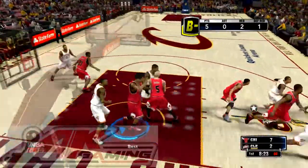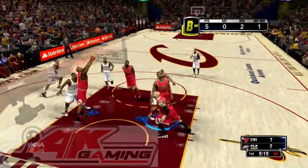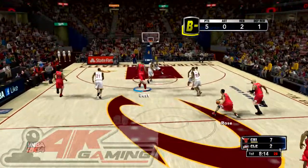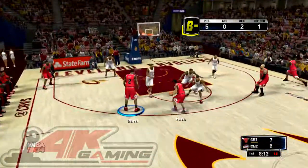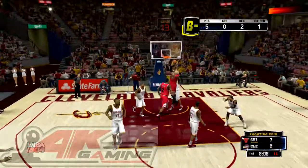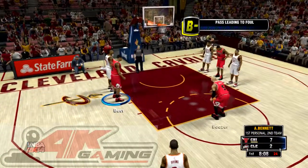Six on the shot clock. Irving drives in. They're now 1-for-5 to start this game, so having trouble finding any offensive rhythm. Rose passes to Best. Kicks it to Boozer. And lots of contact there. Missing the shot. He'll shoot two.